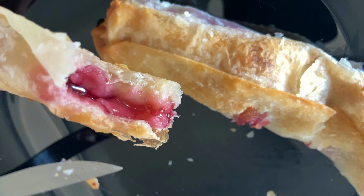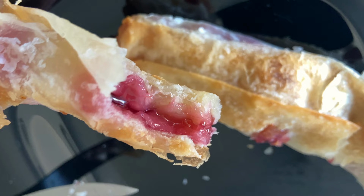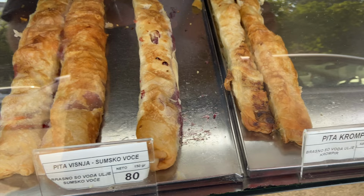What I particularly liked about Pita Visnja is their sweet, but not too sweet, yet tangy taste. You can also find other varieties of pita in Serbia, including savory versions with meat, spinach or mushroom fillings.